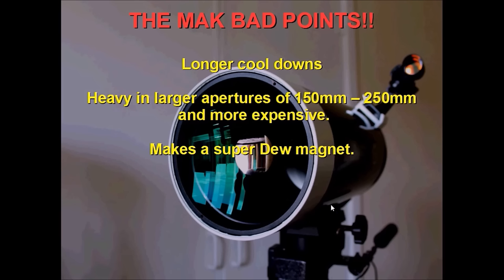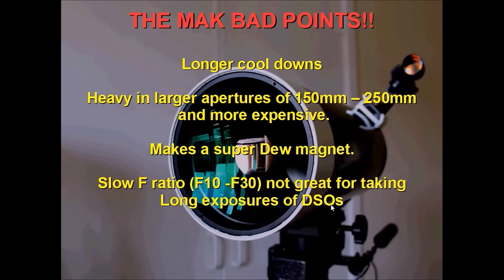And again, with the longer focal lengths, you will have a very narrow field of view for a Mac. And again, deep sky objects look very dim through an instrument of this size.